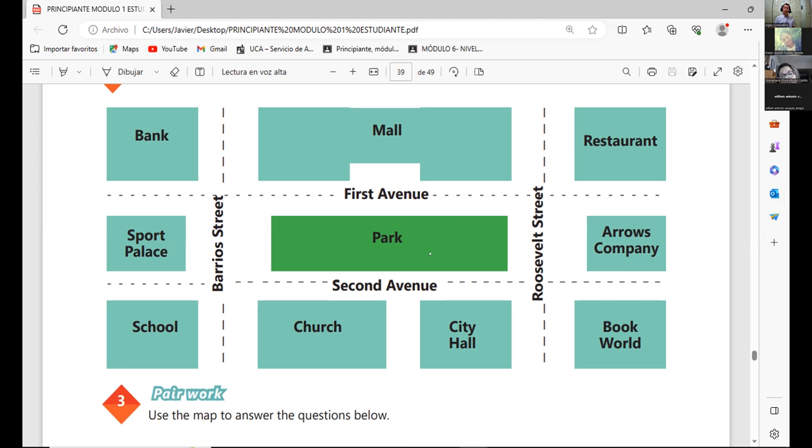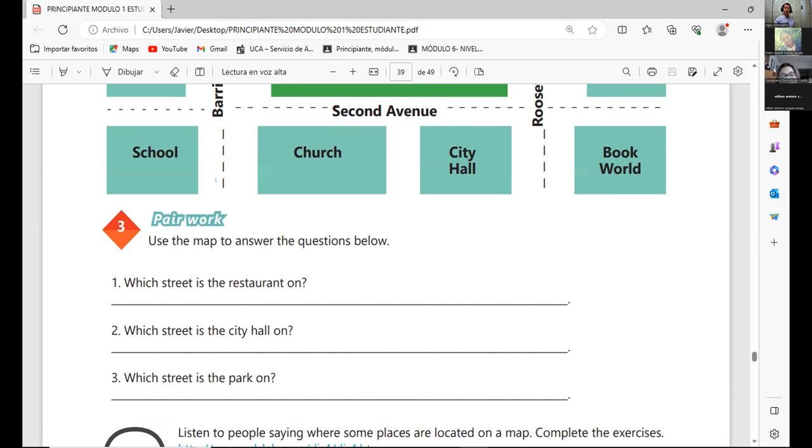Besides that, we have the first and the second avenue, Barrios Street, and Roosevelt Street. So we have two streets and two avenues, right? Okay. Very good. And here we have some questions. Look. Which street is the restaurant on?